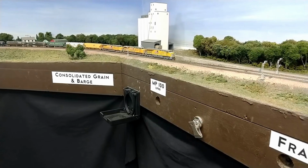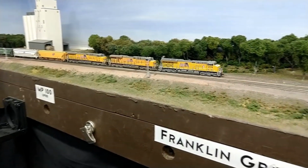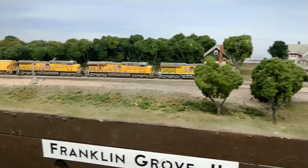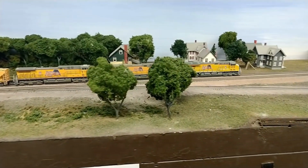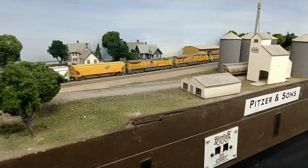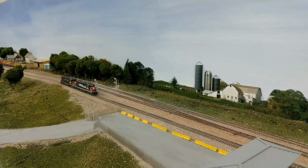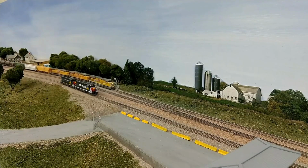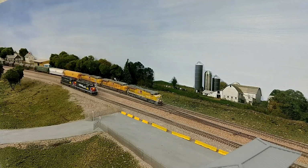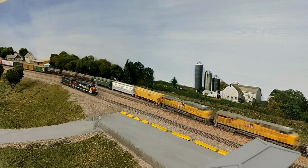So this is train MNPPR. It's a manifest train from North Platte, Nebraska, heading to Proviso, Illinois. And here we see it going through Franklin Grove. It's already been through Clinton, across the Mississippi River, and then into Northern Illinois, Franklin Grove, heading now towards Rochelle. And it has switching to do in Rochelle at the interchange track.